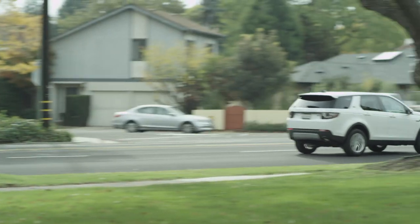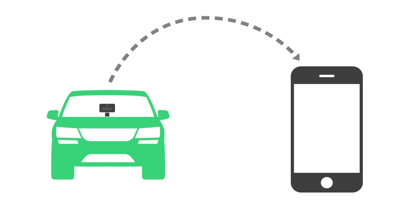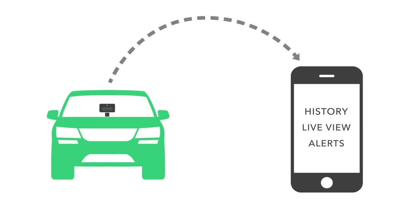The last 2 weeks of video is stored and privacy locked on my car cam, so only I can see it. The OWL Instant Video Service makes sure I can always get to my driving history, live views of my car, and get video alerts when I'm away. I'll never need SD cards, cables, or a laptop.